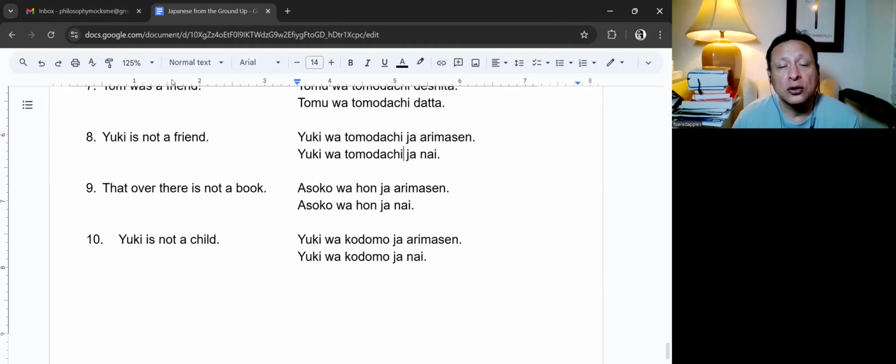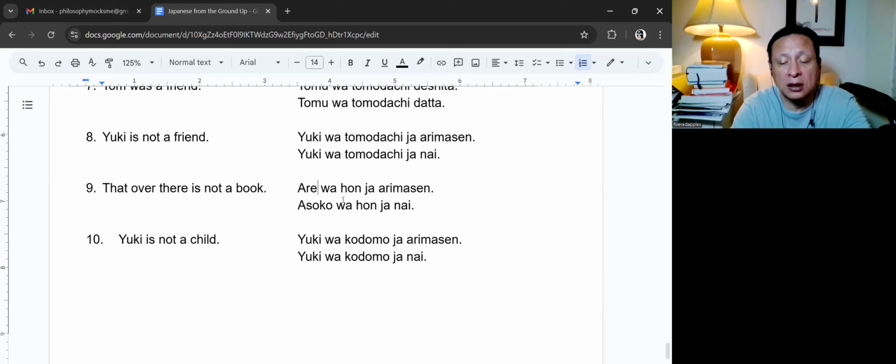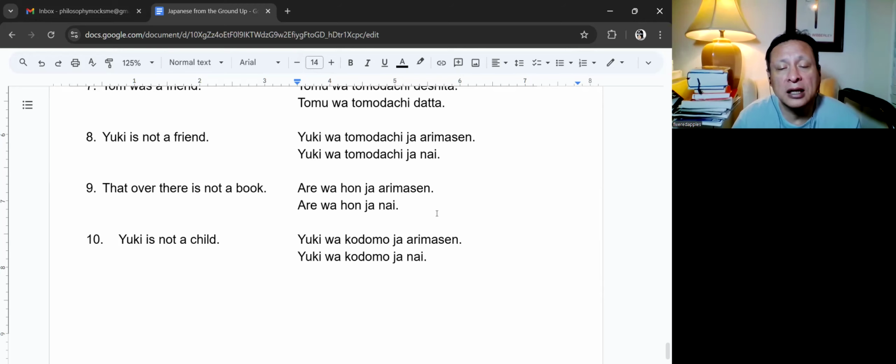Yuki is not a friend. Yuki wa tomodachi ja arimasen. And informal, Yuki wa tomodachi ja nai. That over there, okay, we're not going to do a soko. There's no need to do a soko. Let's just do are. Are would be fine. And going by what the book is in the book. Are wa hon ja arimasen. And then informally, are wa hon janai. That over there is not a book. And finally, 10, Yuki is not a child. Yuki wa kodomo ja arimasen. And informally, Yuki wa kodomo janai.